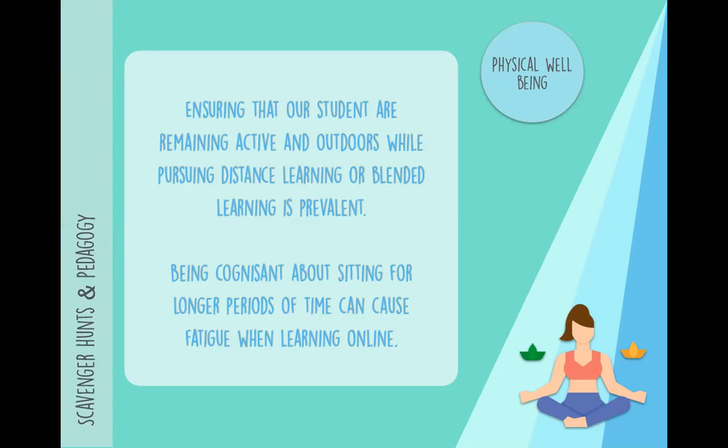And so this is a way that we can get them interacting with the content, but getting up and outdoors and being outside. This is also a really fantastic way of getting the whole family involved. So if you know for a fact that you have, for example, younger students and they're being kept at home with family or with parents, this is a great way of getting the whole family up and outside, everyone involved in the learning and playing these types of interactive games.